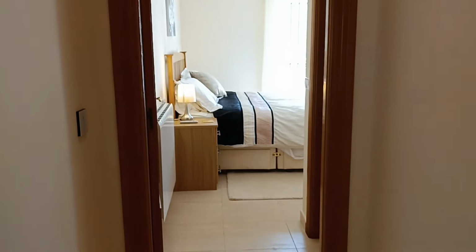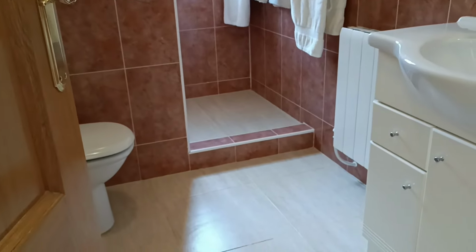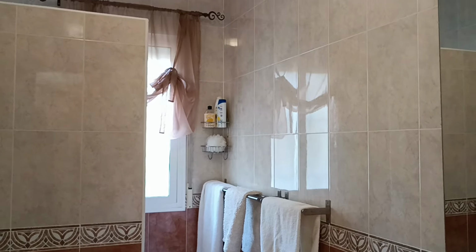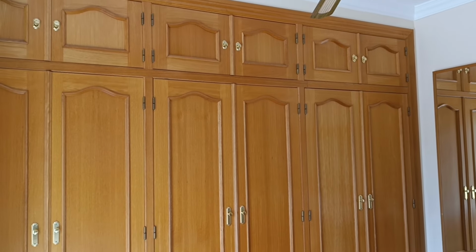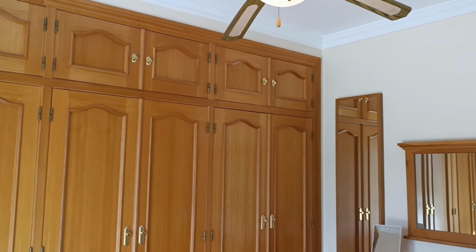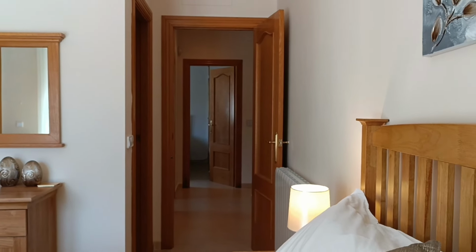And then on into the master on this side, which has a very lovely, good size ensuite with walk-in shower. A huge bank of fitted wardrobes, triple bank, I suppose they best be described as. And then back here, now there's a lovely double door straight out to the garden, poolside immediately behind me as well.